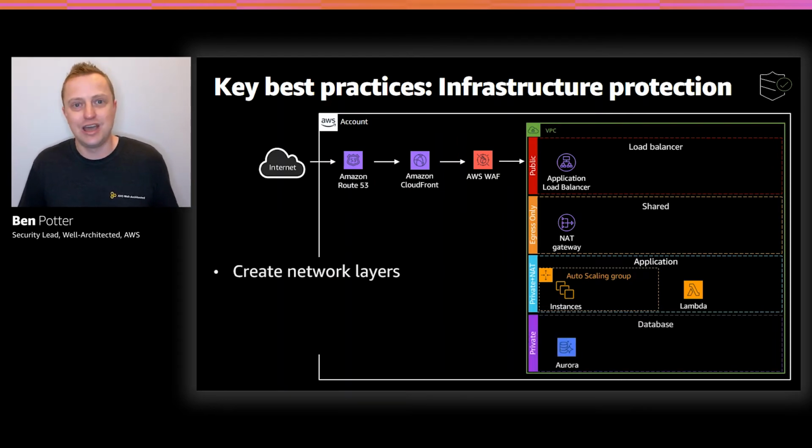And then finally we have our database layer. And this database layer has no internet connectivity at all. It doesn't need to reach out to the internet for any reasons, and it doesn't need to accept any connections from the internet, only allowing connections from the application layer. Missing from this is a fairly new service, the network firewall. And the network firewall will add an additional layer of defense at the VPC layer.